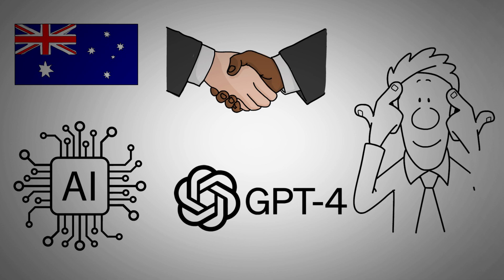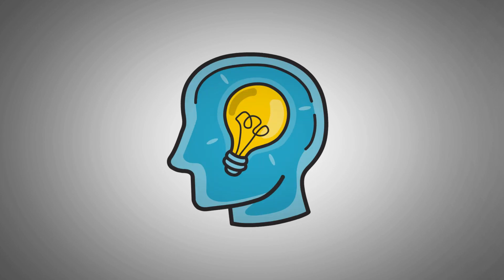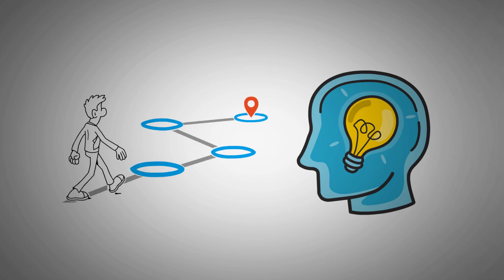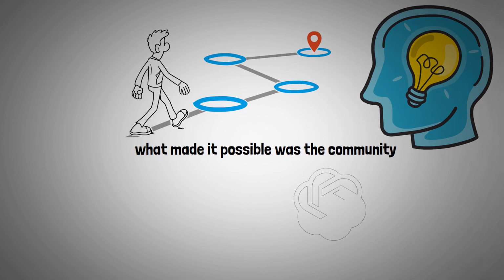This unprecedented decision showcased the founder's dedication to transparency and thoroughness in exploring the potential of the project. And moreover, he did all this in a week's time. It was a step-by-step process, and what made it possible was the community. He would do voting on Twitter and would take action based on voting.